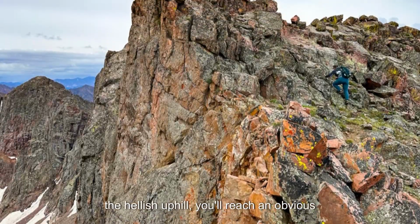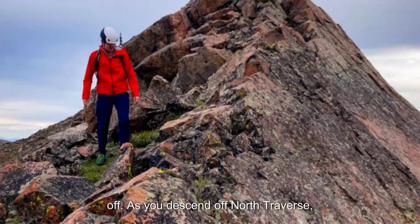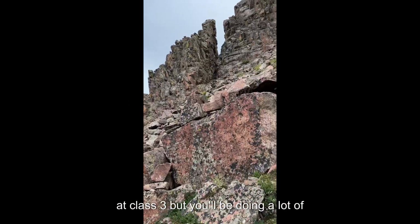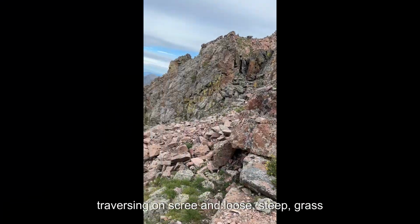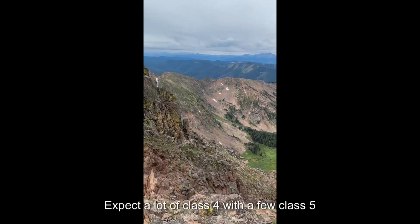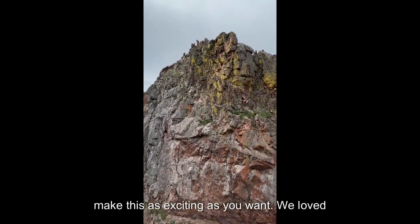After the hellish uphill, you'll reach an obvious ridge and North Traverse Peak is not far off. As you descend off North Traverse, the real fun begins. You can keep this at class 3, but you'll be doing a lot of traversing on scree and loose steep grass and avoiding a lot of the really fun parts. Expect a lot of class 4 with a few class 5 moves. Almost everything goes and you can make this as exciting as you want.